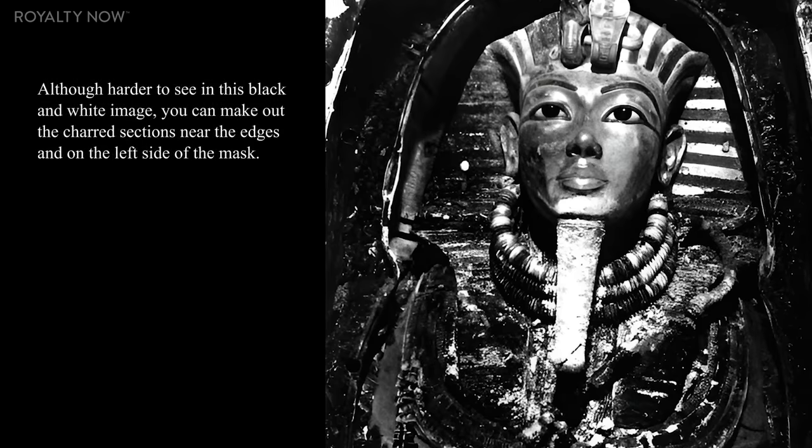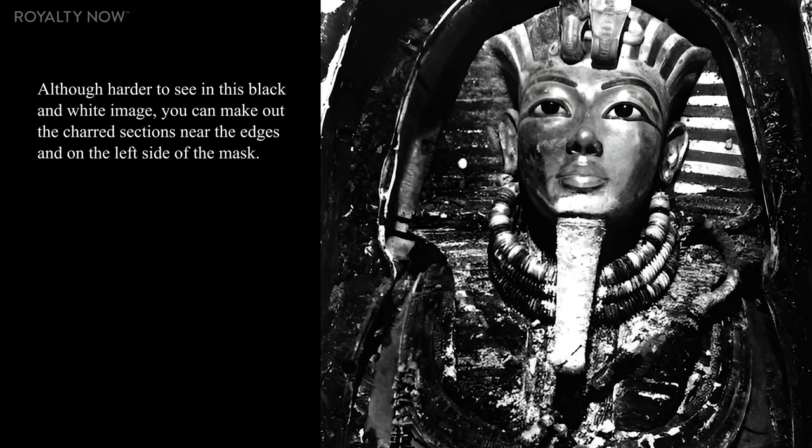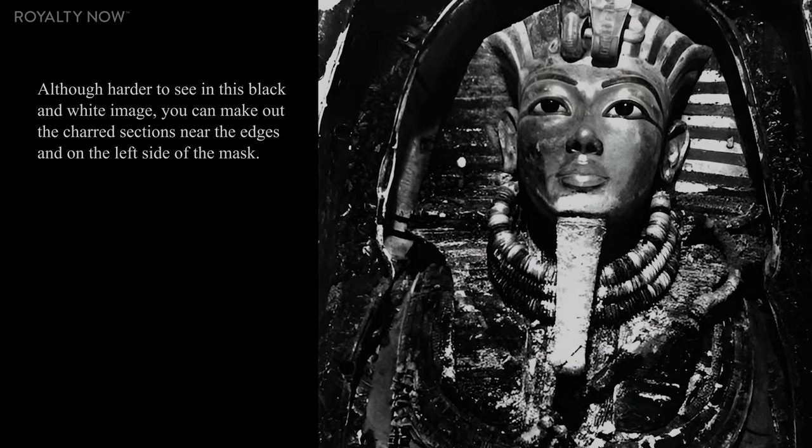Unfortunately, the mummy itself was very damaged. In fact, it was actually charred. It's thought that a high amount of oil used on Tut's body during burial actually combusted inside the tomb in antiquity, causing large amounts of damage before it was even opened.